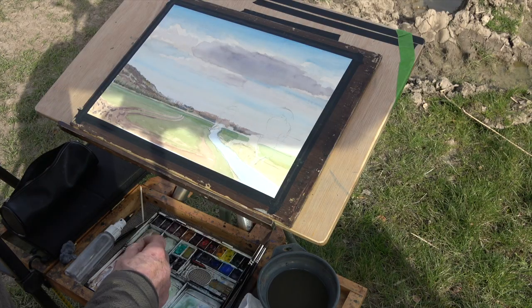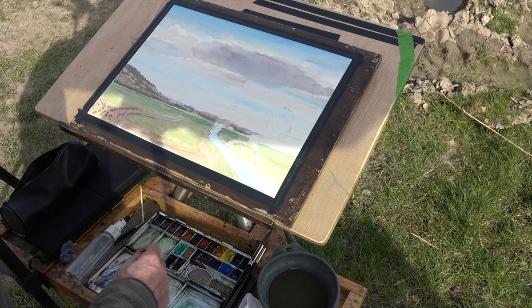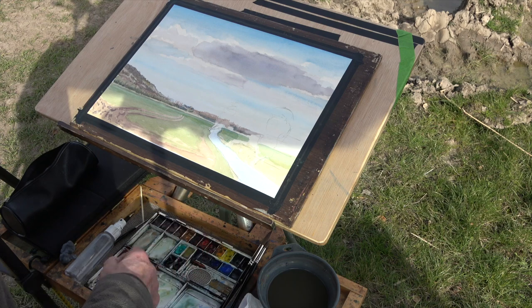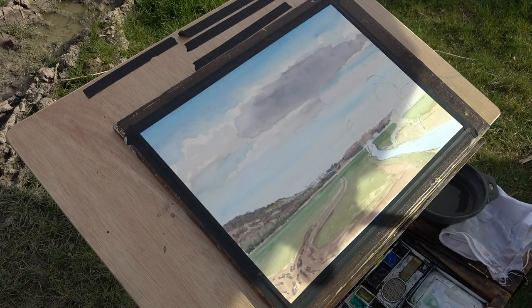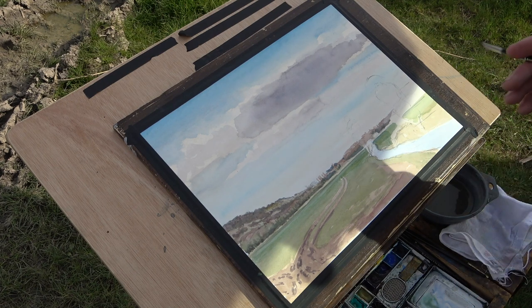So let's start looking at our trees, and now we're on the last part of the painting. I'm going to come in with some Payne's Grey, but to that Payne's Grey I am going to warm it up with some raw sienna. So we've got this nice sort of colour going on with our tree forms.